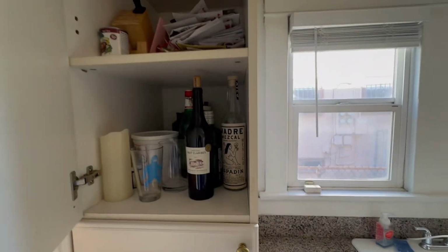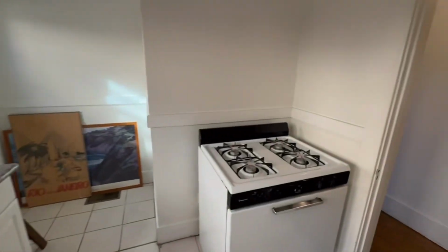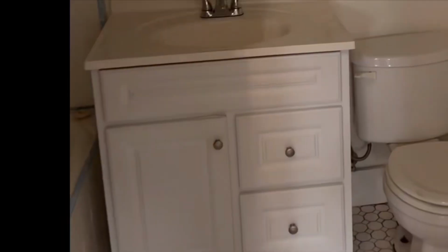But honestly, you have a lot of storage space already. You might as well just go out and make that second dining room in the living room and call it a day. Next, we're headed into the bathroom.